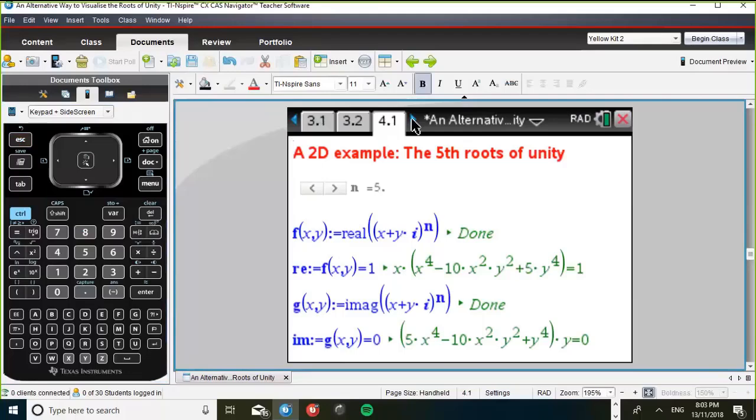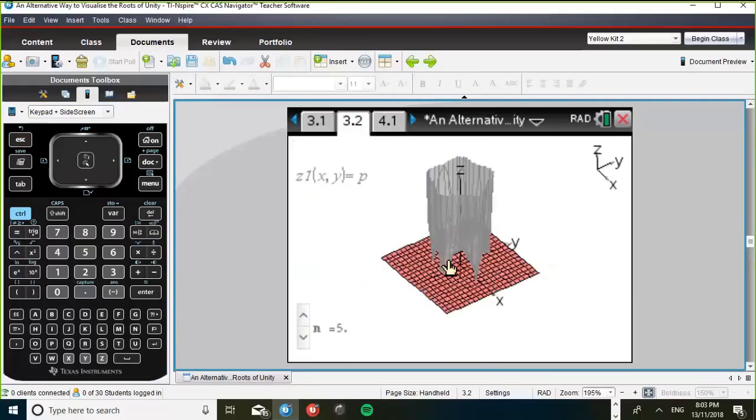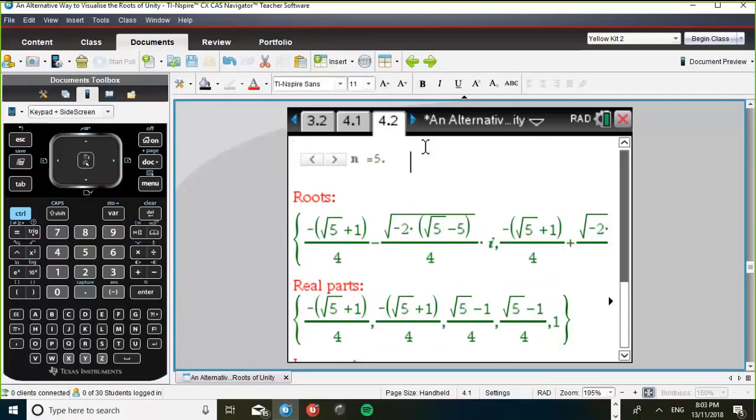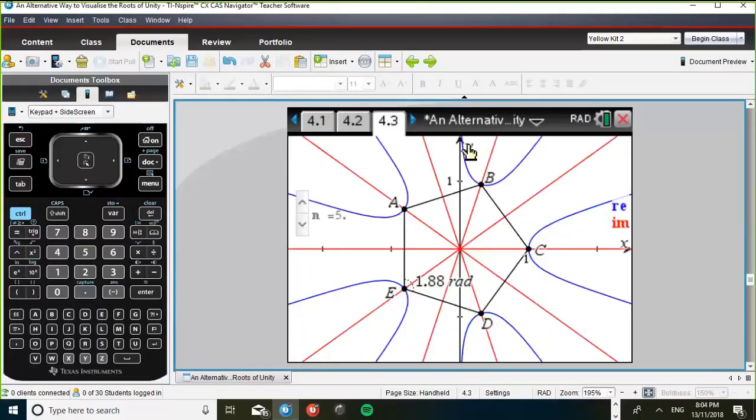But what's really nice is here is a two-dimensional representation of this. So I've already prepared this, and there they are. And you wouldn't believe it, for n equals 5, so the fifth roots of unity, you've got 5 solutions. They form a regular pentagon. The angle, so for example, AED, I know I have it in radians, it's 1.88 radians. When you measure that in degrees, it comes out as 108 degrees, which makes sense.